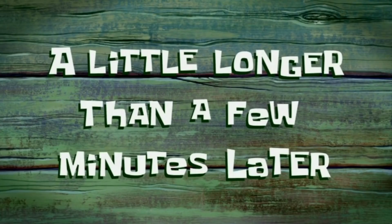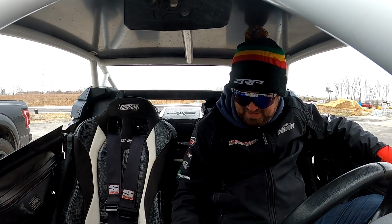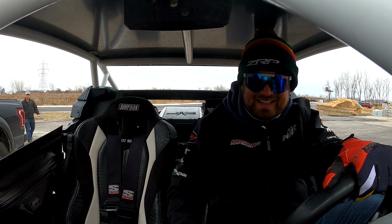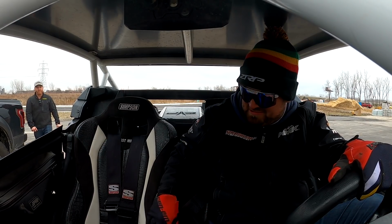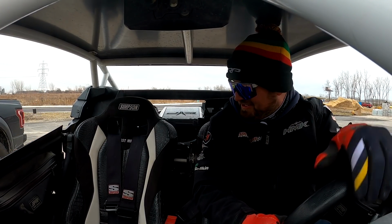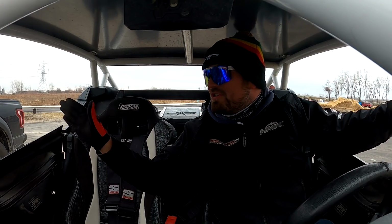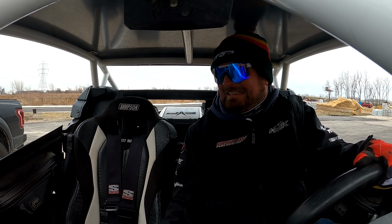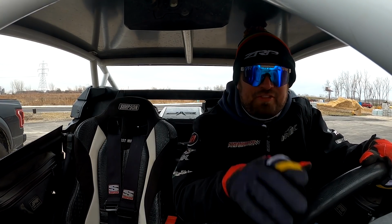A little longer than a few minutes later. All right, dudes, I was just pulling it back in, and it made a horrible sound. I think we're okay, though. The transaxle made a sound I've never heard it make before. But it's in low now, I think we'll just creep her in.